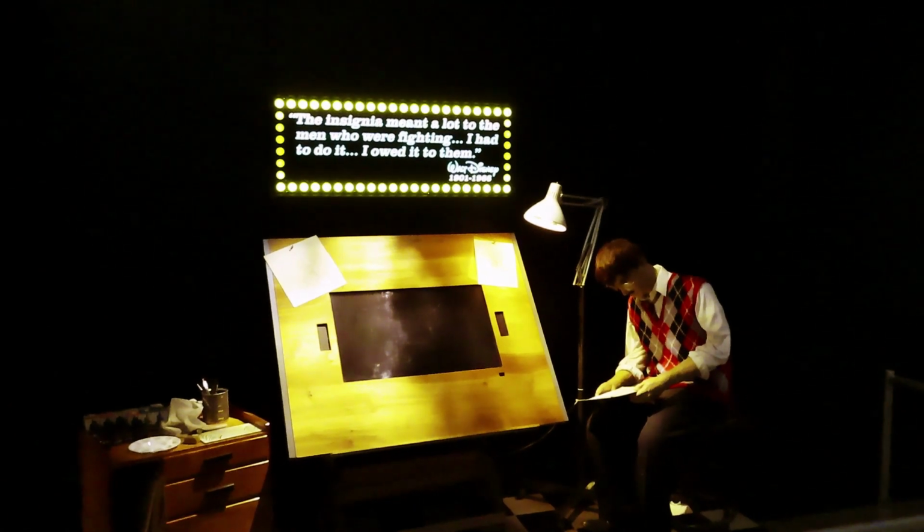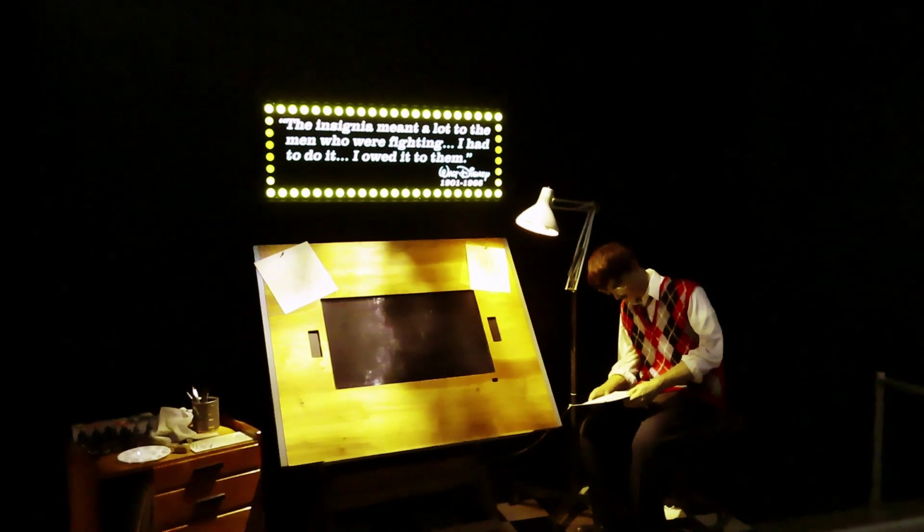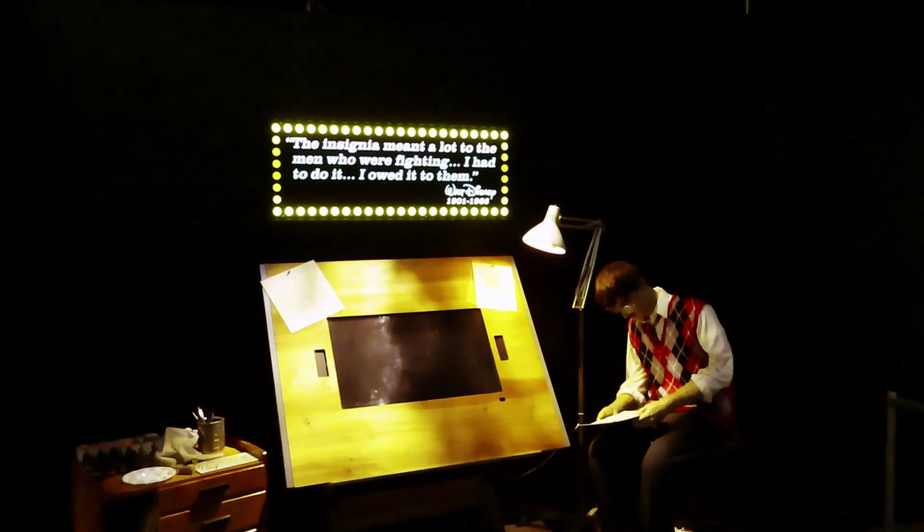And this is Walt Disney, 1901 through 1966. He says the insignia meant a lot to the men who were fighting. I had to do it. I owed it to them.